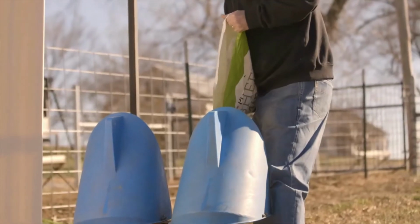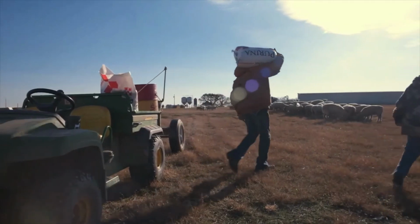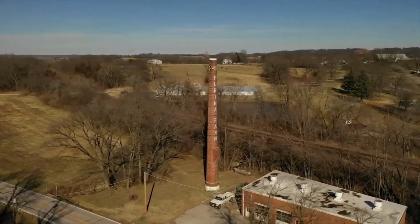The best way for producers to ensure that they don't have a mineral deficiency is to supply a quality mineral. That's where we have worked so diligently on the Purina goat mineral and also the Wind and Rain sheep mineral, to provide myself and other producers an opportunity to decrease problems.